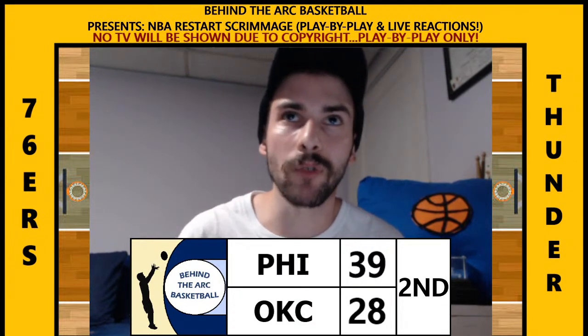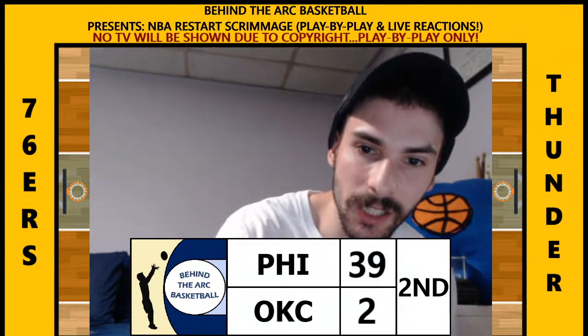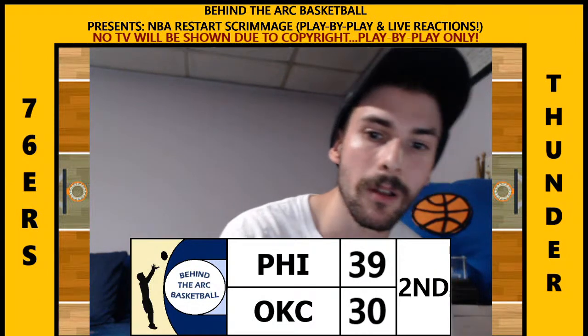11-point lead now by Philly. Thunder with the basketball. Chris Paul back into the game. Gallinari to get their starters basically back into the game. Once again, as Adams sets the pick. Gallinari takes the jumper. Right elbow. Swoosh. As he hits it down for 2. Puts it back to single digits here. So it's a 9-point game.